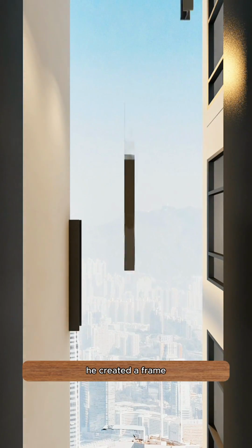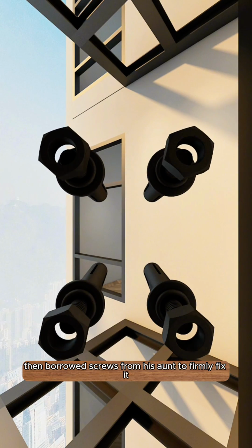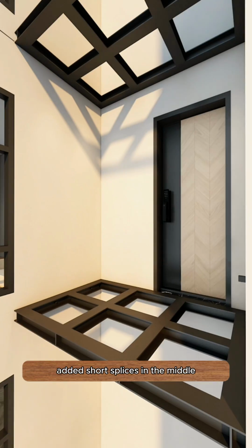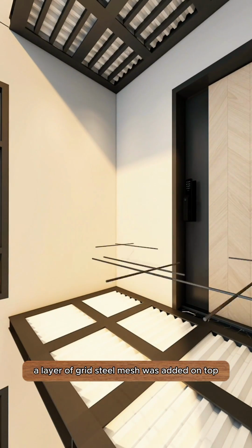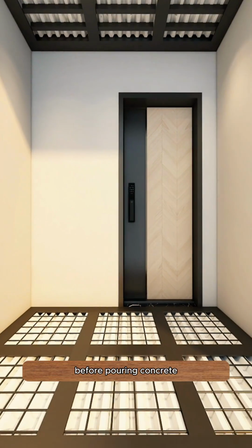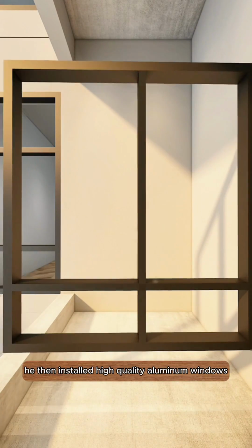Firstly, he created a frame by welding galvanized square steels to extend outside, then borrowed screws from his aunt to firmly fix it to the wall, added short splices in the middle, and laid professional steel plates. A layer of grid steel mesh was added on top before pouring concrete, durable for 10,000 years. He then installed high-quality aluminum windows.